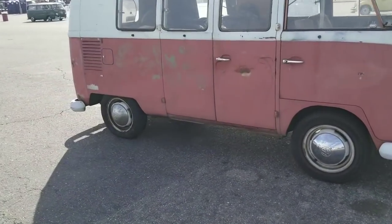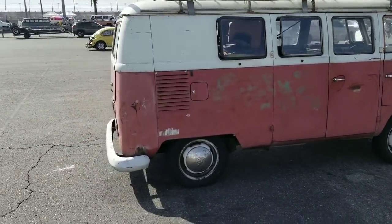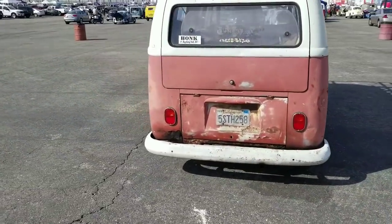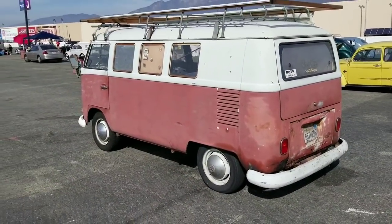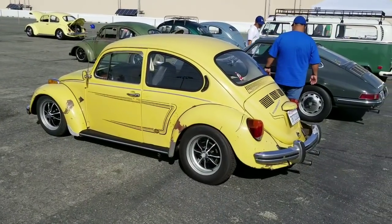Alright, so here's some of the highlights of the show. I just walked around and saw this bus sitting there by itself out in the middle of nowhere, and it just looked really cool, all original. Looks like original paint, or maybe it's been repainted once, but I just thought it looked kind of cool. So these are just little short clips all gathered together.